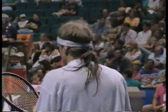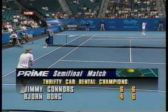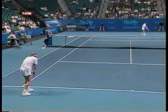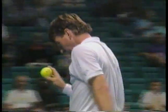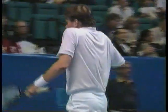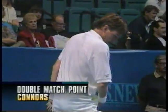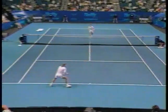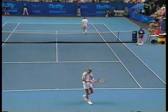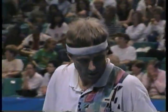If he can win both his service points, he'll be in the finals against Johan Kriek. Off the ad court. Set up a very easy overhead for him. Okay. Match point now for Connors. And Borg hits the return. Beautiful. Stays alive. Return drilled right at Jimmy Connors. Jimmy couldn't get out of the way. And Bjorn refuses to fold up. And an opportunity to get even here. It is still match point for Connors.